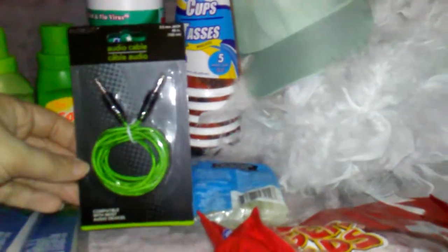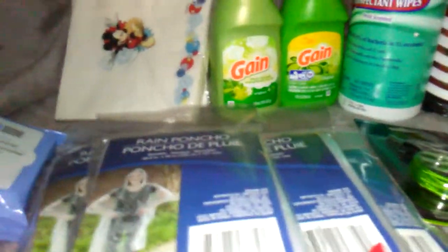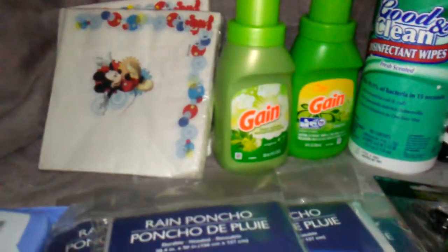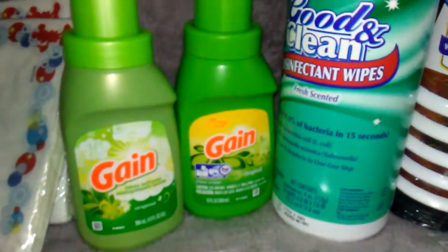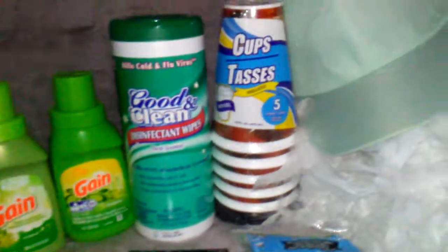I did get an audio cable. I kind of borrowed my son's, and well, I just don't want to give it back to him, so I bought him one to replace it with. I got 4 ponchos from the Dollar Tree. I got a thing of makeup wipes, 2 things of napkins, a travel-sized laundry detergent and fabric softener, and also some disinfectant wipes, which I'm using for our vacation coming up.